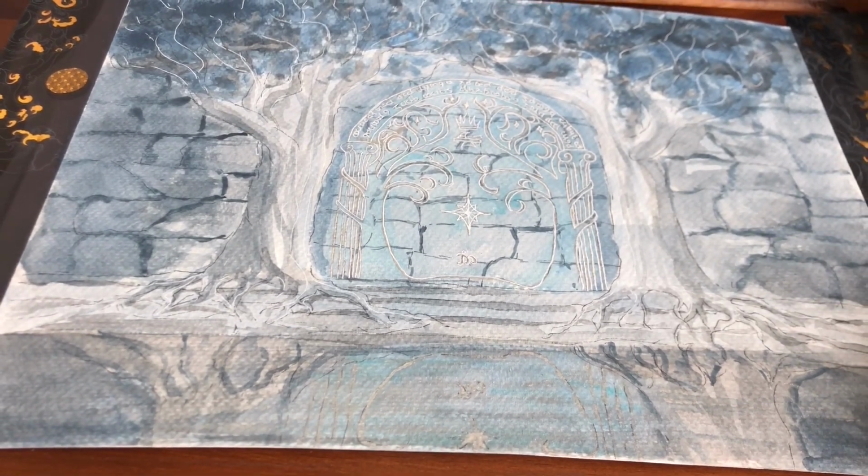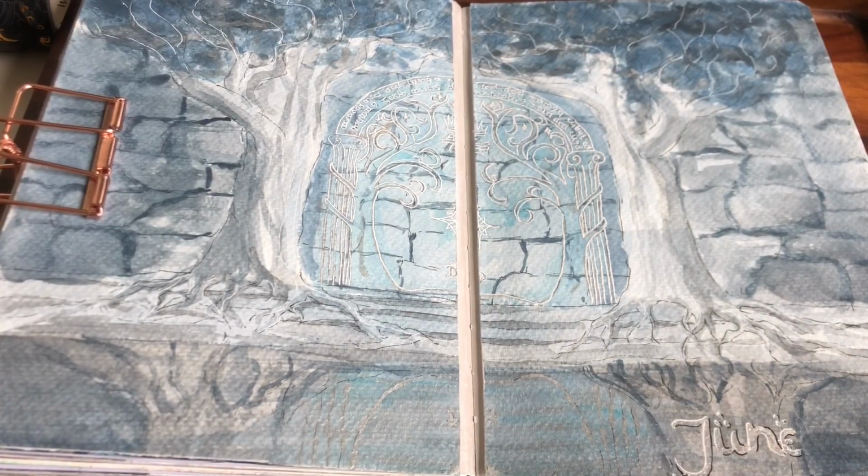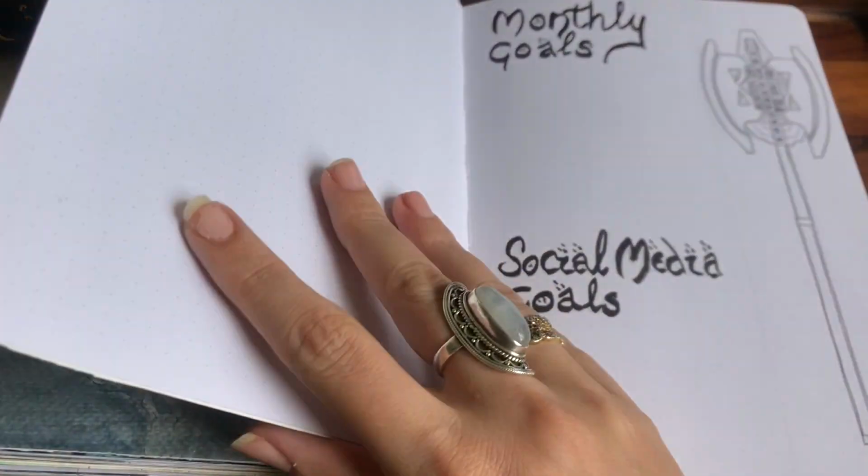So I'm going to take all this washi tape off and cut it in half, which can be quite hurtful because I really love how this looks. And then I'm going to stick it in and show you the very final result. So now that the cover page is done, we're going to go on to the goals page.